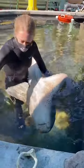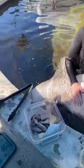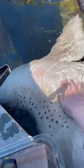Very cool. Rachel, do you mind if I touch her belly while she's like this? Absolutely. All right, TikTok, together we are going to touch a zebra shark's belly. This is the best day ever. Oh my gosh, you guys, it kind of feels like sandpaper.